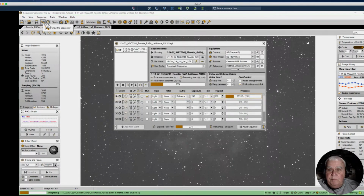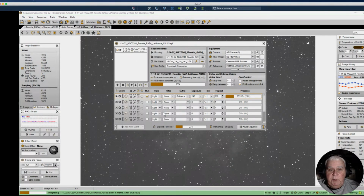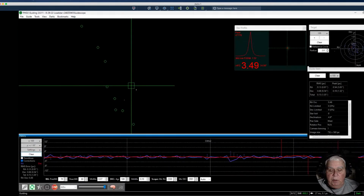Okay. If you're just joining, I'm imaging NGC 2244, also the Rosette Nebula. And I've been imaging for close to 2 hours. I've got 5 and a half hours yet to go. And we'll have 110 images that are 240 seconds long. I'm using guiding software called PHD2. I did run the guiding assistant, and it suggested that I change my min mode to 7 and 10.